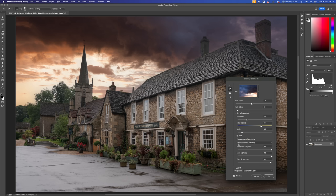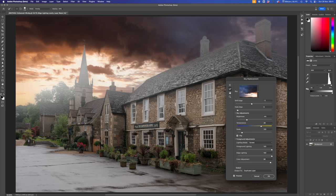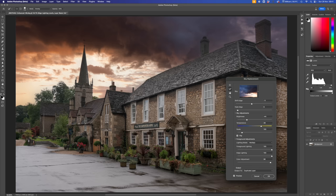Now, there is a lighting mode, and in there you have screen or multiply. Generally, multiply is the best one to go for, but if you click on screen, you'll get a different effect. The reason it has these two different lighting modes is if you've got a very dark foreground and a light background, screen works very, very well. Whereas, generally speaking, if you've got a lighter foreground and a darker sky, then multiply works better. And that works very well. So I'm happy with that.